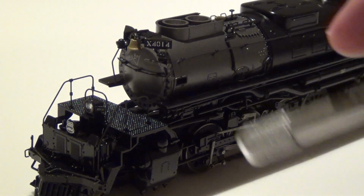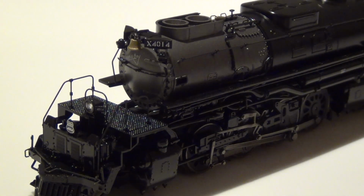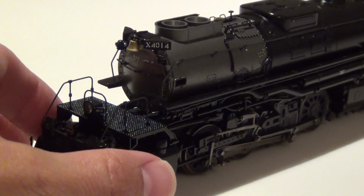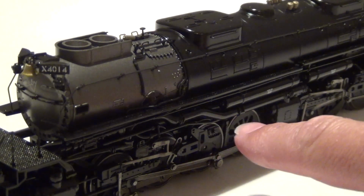We have our air cooling pipes, which are kind of down underneath the headlight area there. We have Adams and Westlake marker lights, which are right here underneath the number boards. We have the number boards, obviously the bell, two exhaust stacks. Can barely see it, but right here is the whistle, and then I'm going to slide this just a little bit here. You can see the detail on the trucks. We have all these steam delivery pipes down here.